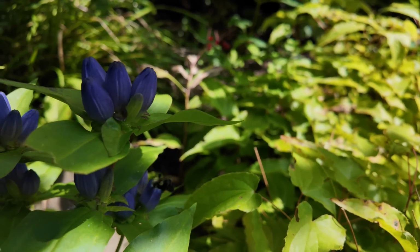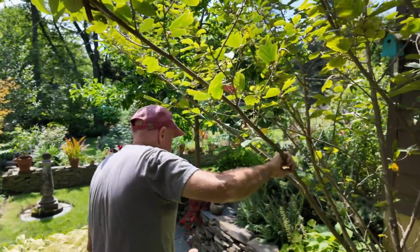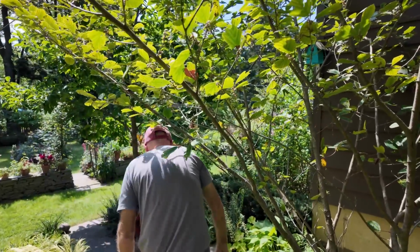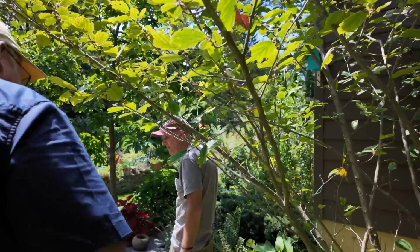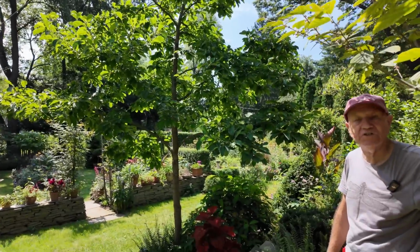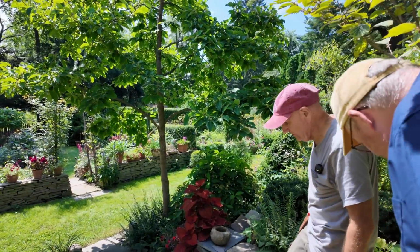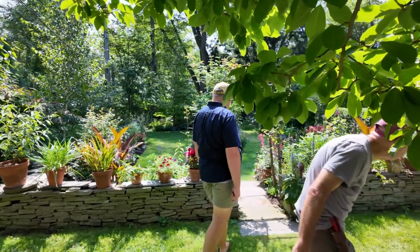There he goes. Wow. Another witch hazel. This is Arnold Promise, an older variety. We have no witch hazels in our garden. But it's hard to find. Sometimes Fitzgerald's will get this in. But a lot of times you have to go over to Windy Hill in Great Barrington. That's where I've gotten some of mine from. It's just spectacular, Greg.